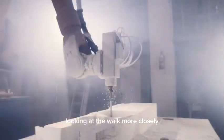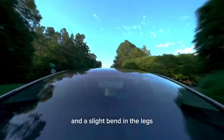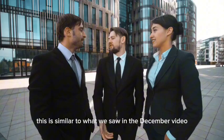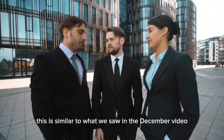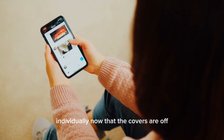Looking at the walk more closely, we can see that there is a noticeable toe off and a slight bend in the legs, so the robot is not completely straight-legged. This is similar to what we saw in the December video. It was worth Elon Musk's time to look at each frame individually.